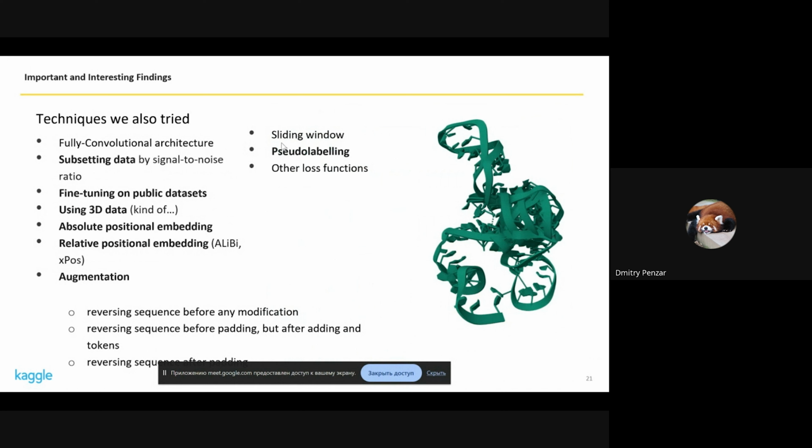Also, we tried other loss functions. For example, we tried a loss function from the OpenVaccine competition. There we don't exclude sequences with bad signal to noise ratio, but we exclude positions with relatively high error.